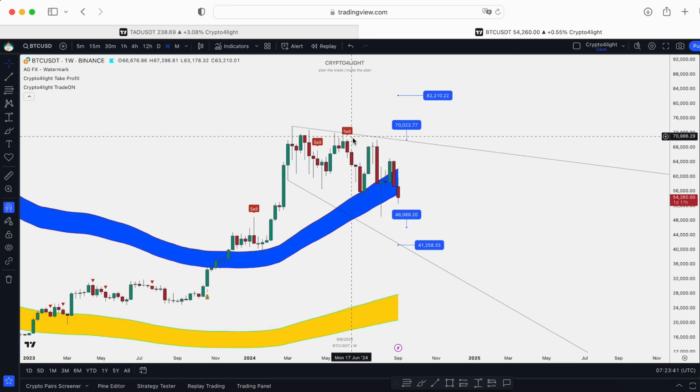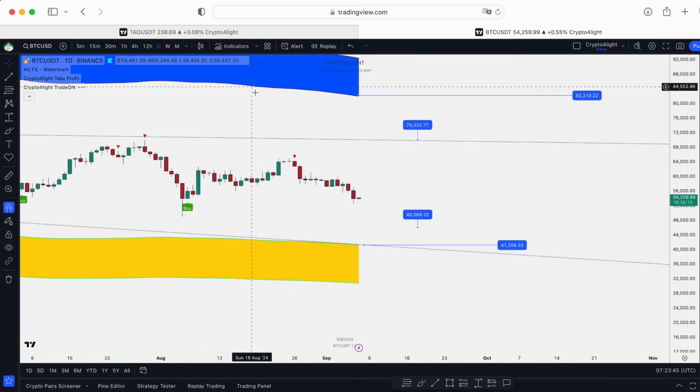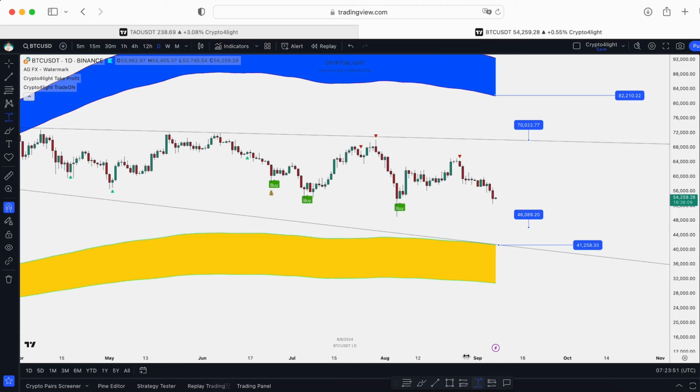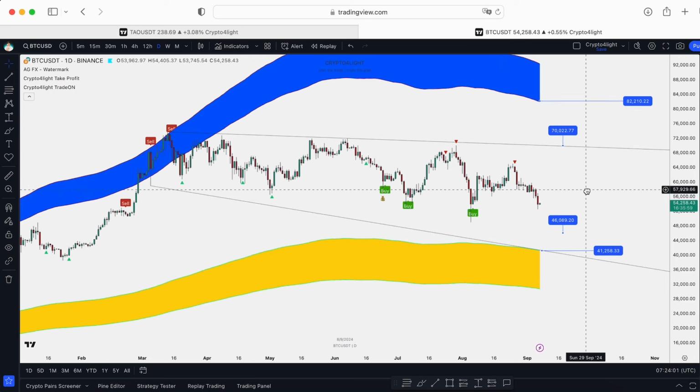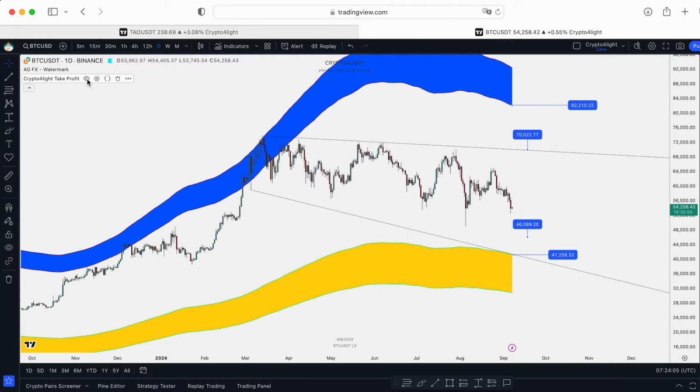Weekly time frame: sell, and no signal to buy back. So it's kind of weird. Daily time frame, there was a signal to buy. We bounced, but of course, guys, it's just a daily one. So we bounced and then had a 20% pump. Now there's a signal to close the position and no signal to buy again. It's kind of weird. Take a look.